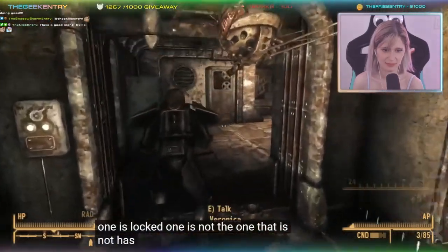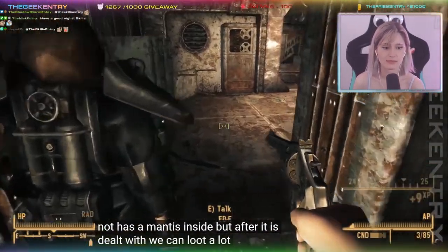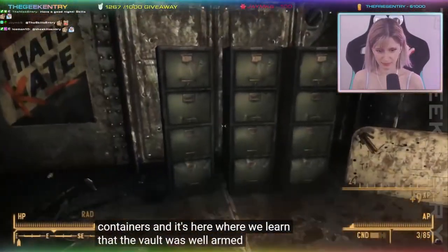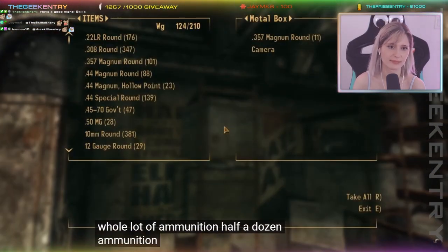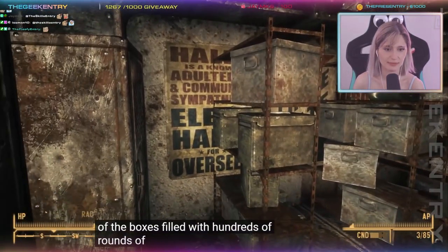The one that is not has a mantis inside, but after it is dealt with, we can loot a lot of containers, and it's here where we learn that the vault was well armed. We find a whole lot of ammunition. Half a dozen ammunition containers. Nice. And all of the boxes filled with hundreds of rounds of ammunition.